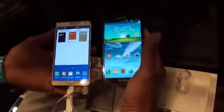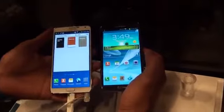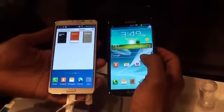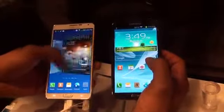You can see two main Note devices here. You have some of the main differences. You can see with the screen size, the Galaxy Note 2 has a 5.5-inch 720p display. With the Galaxy Note 3, you have a 5.7-inch Full HD 1080p Super AMOLED display.